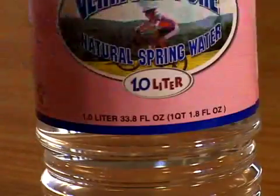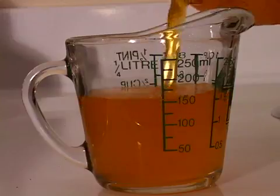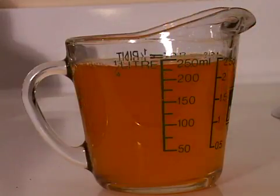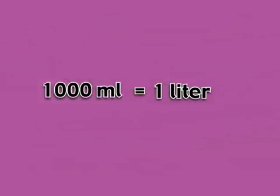The basic unit of volume in the metric system is the liter. This bottle contains 1 liter of drinking water. If you are cooking in a country that uses the metric system, you would measure out liquid ingredients in units called milliliters. This measuring spoon contains about 5 milliliters of liquid. There are 1,000 milliliters in 1 liter.